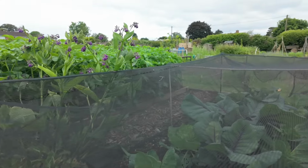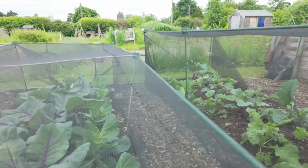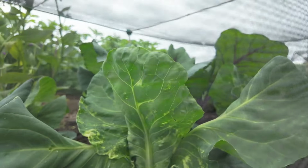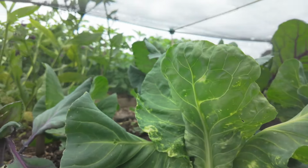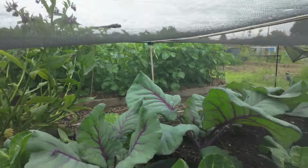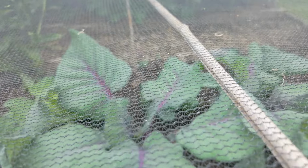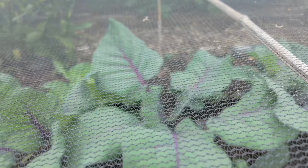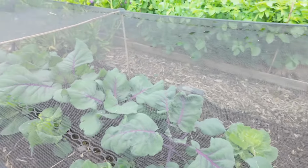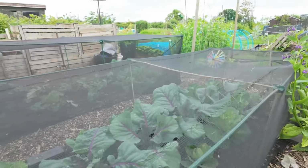This cabbage bed, these Greyhounds are starting to heart up a bit now, but you can see the slight discoloration on these leaves as well, and that's probably down to whitefly. But the red cabbage in the middle there, especially this one here, is going absolutely mental. It's massive compared to all the others. So I'm really excited to see how that one does. So yeah, I've weeded through here as well.